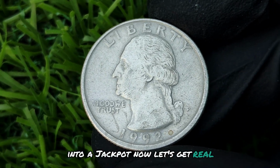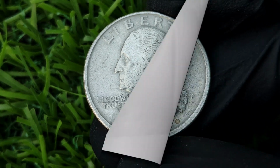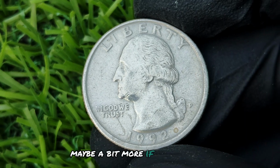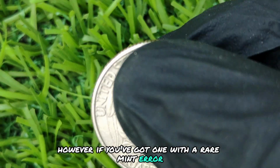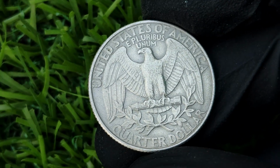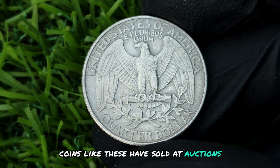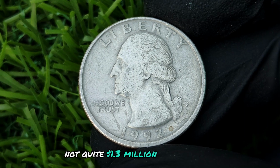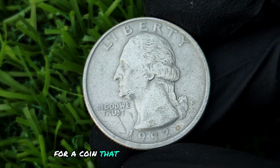Now let's get real. Most 1992 P quarters, even in good condition, are worth around 25 cents to $1. Maybe a bit more if uncirculated. However, if you've got one with a rare mint error, especially a proof reverse, collectors might pay $1,000, $5,000, or even more. Coins like these have sold at auctions or through private dealers for thousands. Not quite $1.3 million in most cases, but still a life-changing find for a coin that was just sitting in a jar.